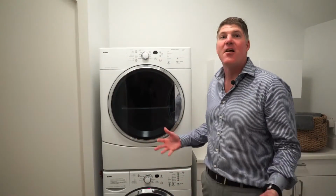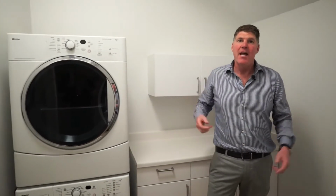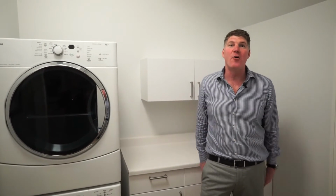One of the cool things about this house too is it has its own in-room laundry. It's actually a really nice, big laundry room. And of course you have one independent car parking as well.